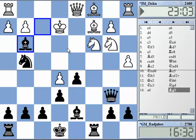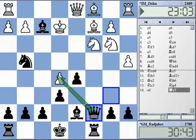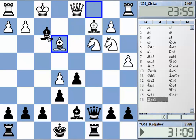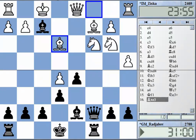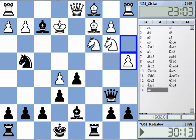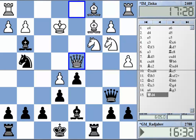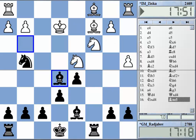Yeah, Radjabov played the funny move bishop g3. It's nice looking. He also could have played queen c7 with the idea of taking e5 with the queen. It's also, I think, a nice position. Maybe king f1 and something like this. Black will get a third pawn and still have a very nice position with white's king being a constant cause of concern. So also queen c7 was good, but he played this flashy move bishop g3, which forced white to play queen d4. And here he made the practical decision, just exchanging and taking the third pawn.